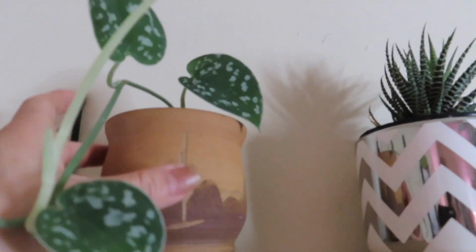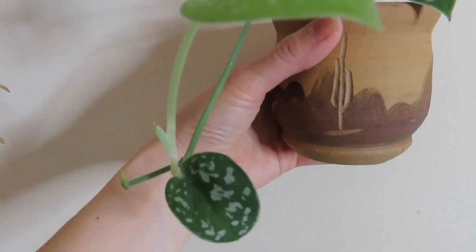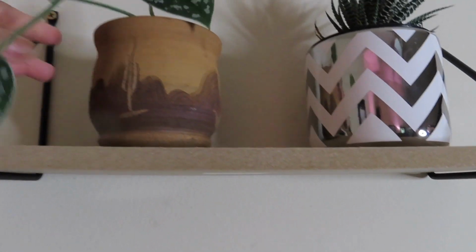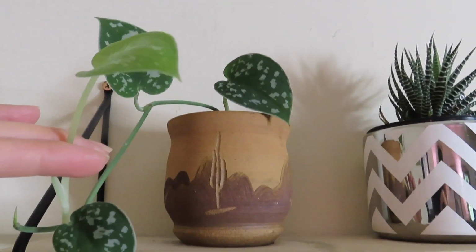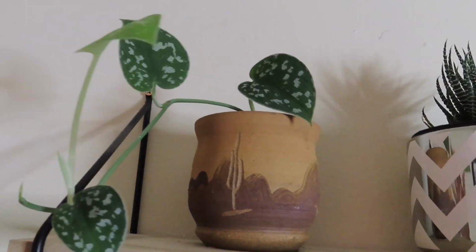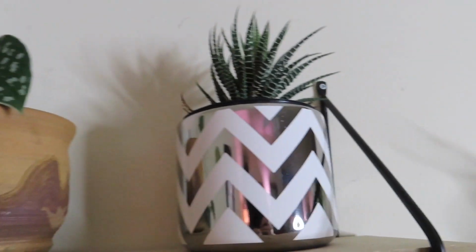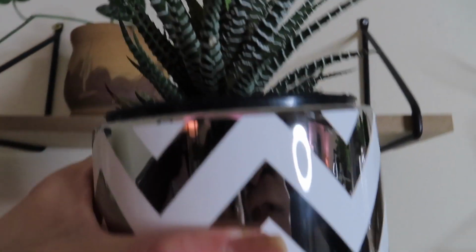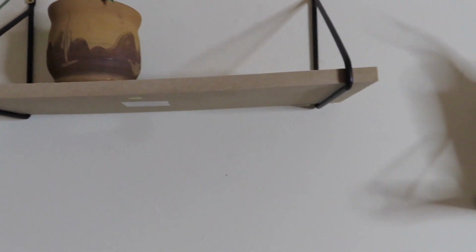And in this one corner, this pot, I got from St. Vincent de Paul too. And this is my Philodendron Silver. Yeah, that's right, this is my Philodendron Silver. This is from my propagation, and I repotted it right there. And another one, I just put this in here because I was planning to add more pothos in the shelving, but I don't have anything right now. I'm still growing, so I decided to put this.